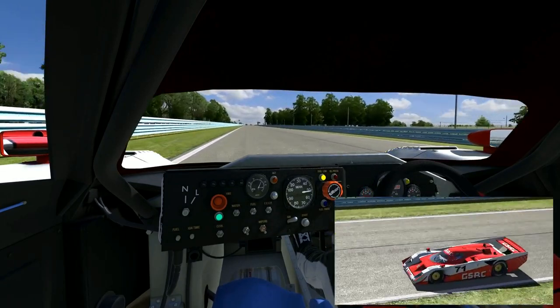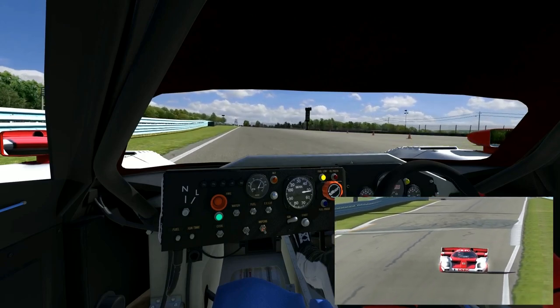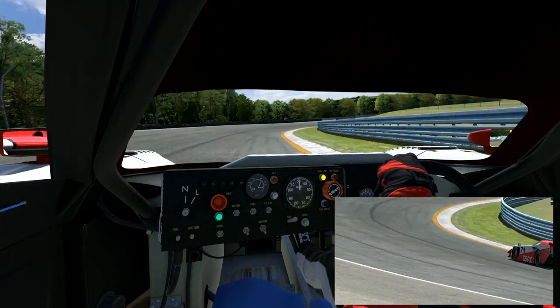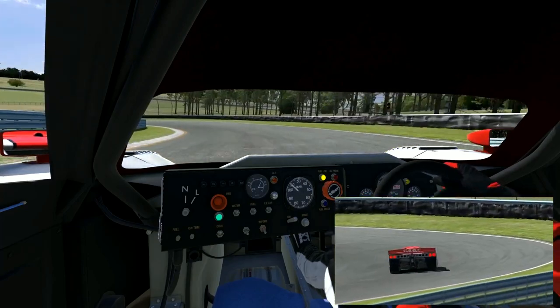This is another place where passes are likely, but it's going to be hard to outbrake someone into the carousel because of the incredible amounts of downforce in this machine. That and the banking of this long bend really create some incredible cornering speeds. Switch sides quickly and then get ready for the chute. Things will go wrong fast if you lose it here because there's very little runoff to the outside.